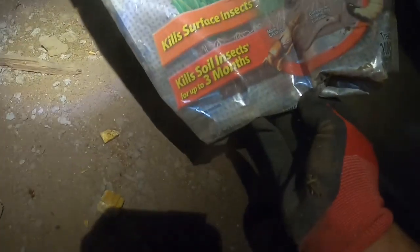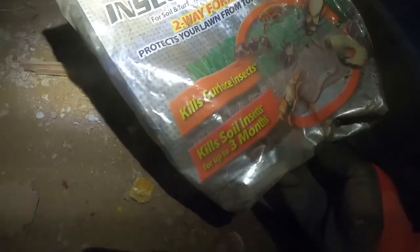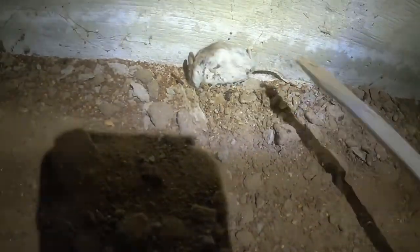Well, guys, as I continue my inspection, look what I found. Look at this. So it is a DIY. Kills soil insects for 3 months. Wow, so they probably brought this down here thinking it was going to take care of their termites. And check it out. There's another guy, dead and gone. This is what happens when you do it yourself. Call a professional.